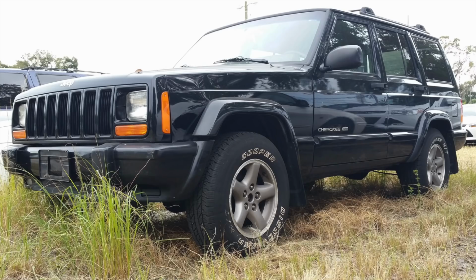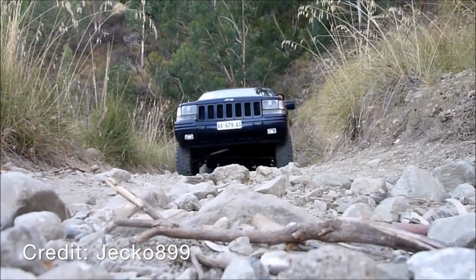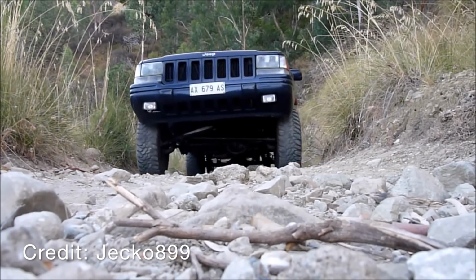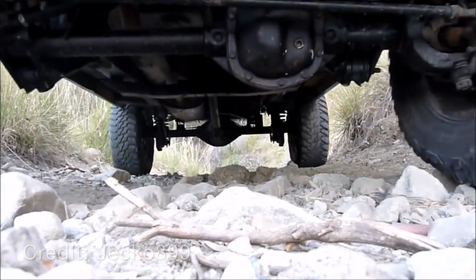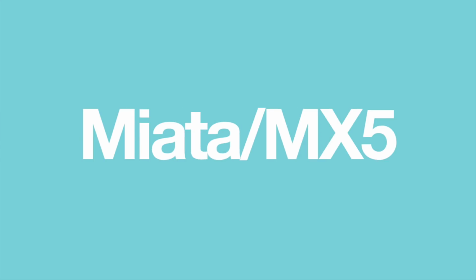If you're buying in dollars, you might be slightly more pushed for options. However, if you are willing to stretch the mileage, you can still get a 193 horsepower 4-wheel drive beater for this price. Number 2. Mazda Miata or MX-5.